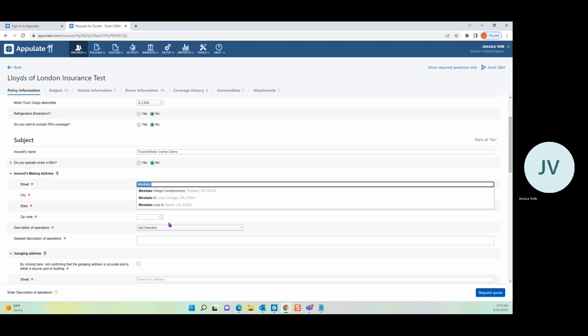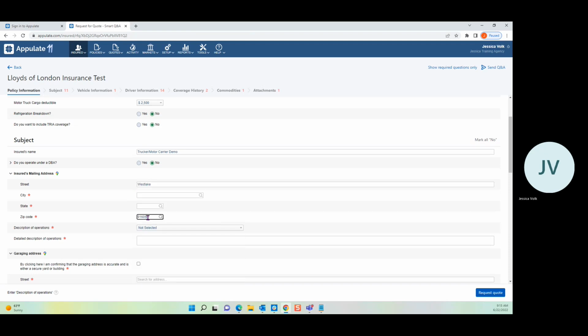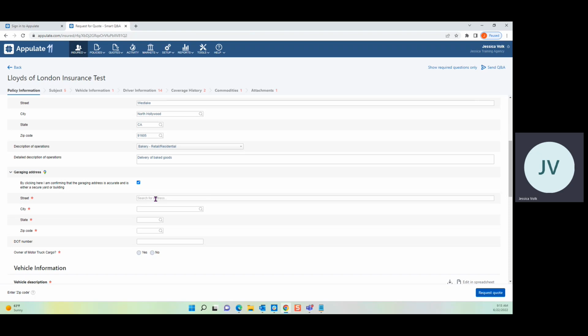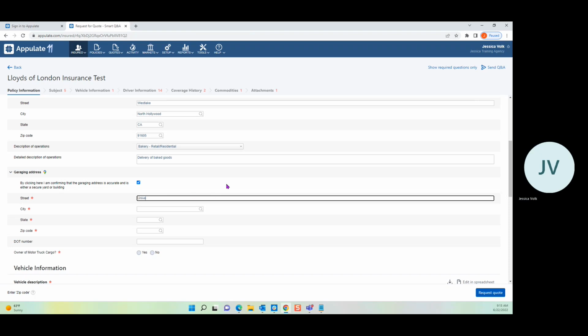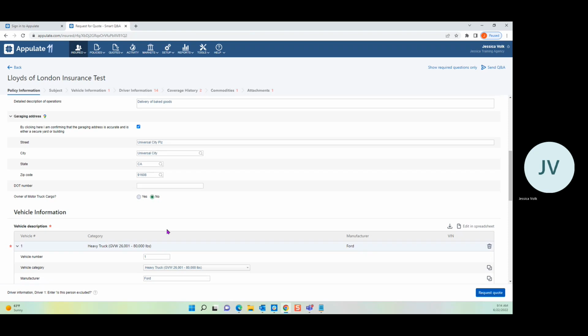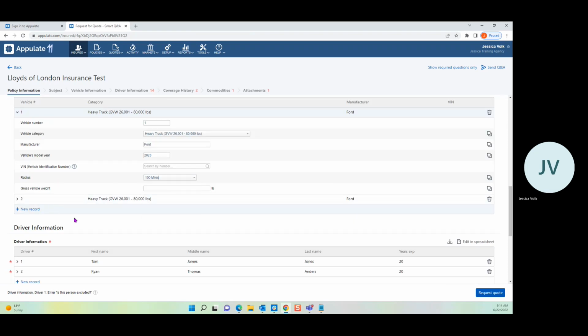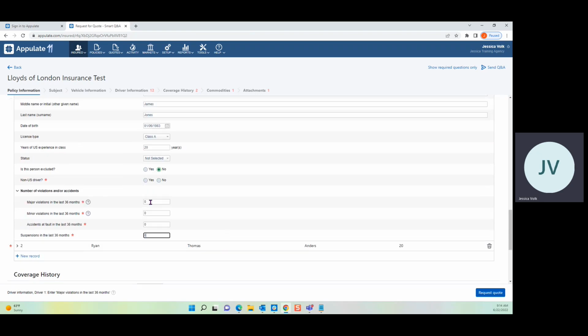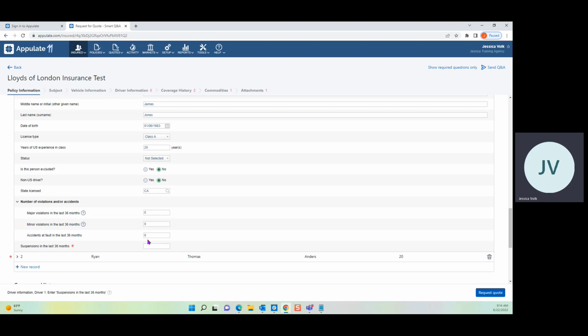Try and get it. Get it in LA. You got that. We're going to do bakery, see if that'll work. And you just go through here, you answer all of these questions. Nothing on vehicle 2. Let's move to the drivers. License type, we'll do class A. We're not going to exclude them. No, no. You see how this works. You just go through and answer anything with a red asterisk. Give it a second to catch up with me.